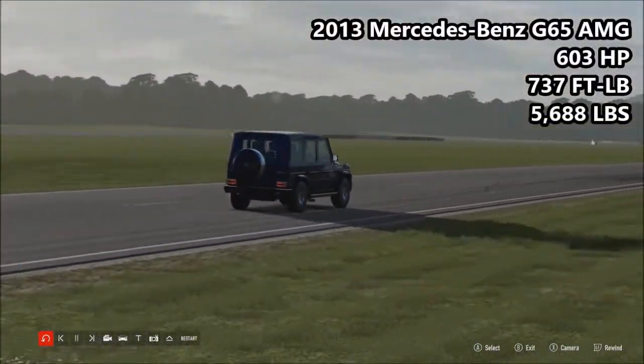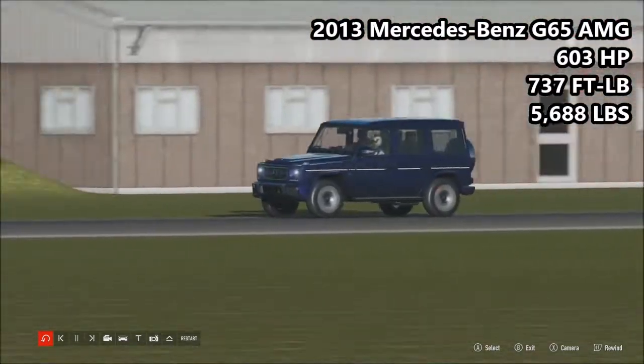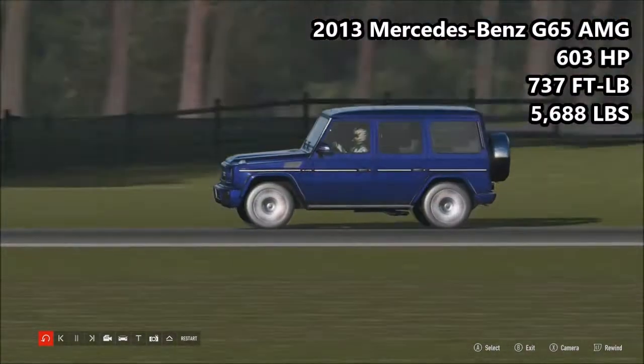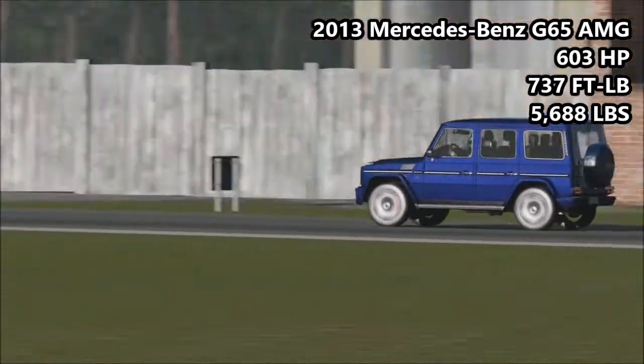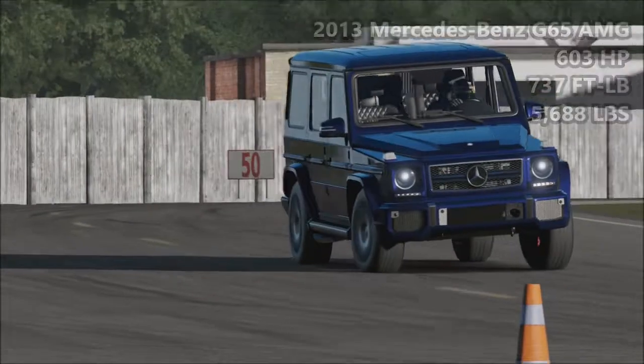Next up, we have the 2013 Mercedes-Benz G63 AMG. I told you something interesting was coming. 603 horsepower, 737 foot-pound of torque, 5,688 pounds of weight. This is the most powerful, most torquey, and the heaviest vehicle here today, unsurprisingly.